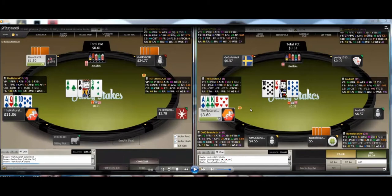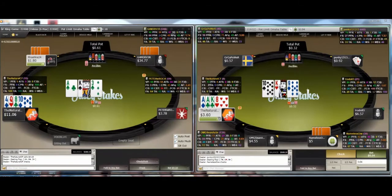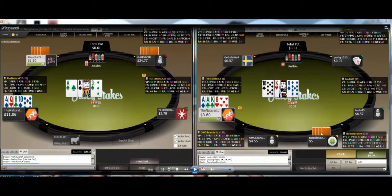So let's pause this. Here on table 2, he checks to us. We just really have our overpair. We don't have really any kind of a draw. So the question is, do we want to just sort of check and control the pot, or do we want to try to make a bet and since this guy's fairly tight, push him off a hand here. The problem is this board's pretty coordinated.